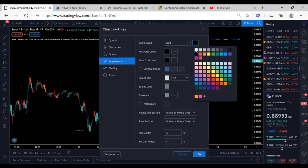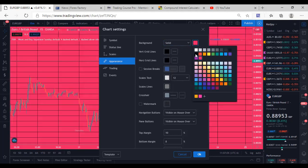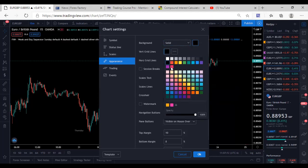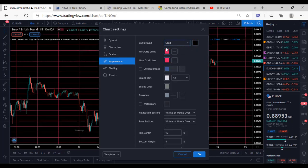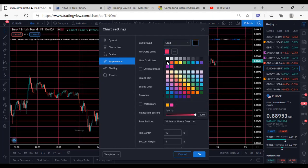With solid, you could do a solid white background, a solid black background, you could do pink, whatever color you want. I choose black because my grid lines are black. If I made my grid lines pink, then I could make my background pink because it would all blend into one color. But then I would have to make my candles a different color to stand out. So I like to keep it simple. I'd rather just keep a nice, clean black background and grids.